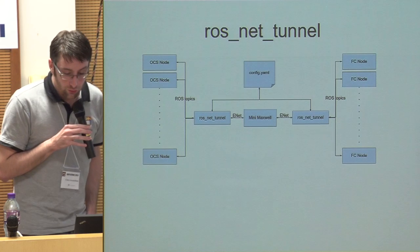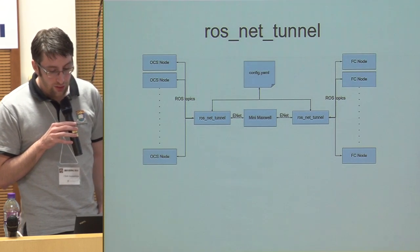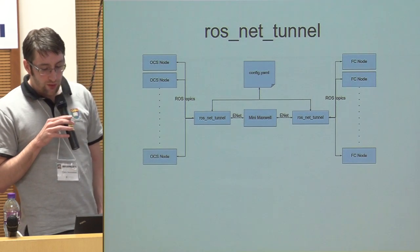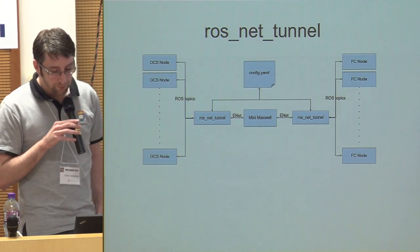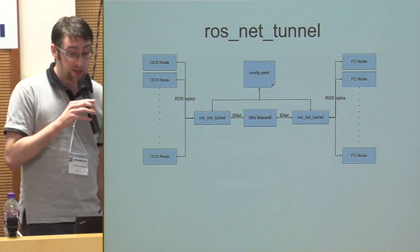On each end, a node called ROS net tunnel is started. It reads a YAML file for initial configuration, and it establishes a link between the two ends. The configuration file can specify both a rate limit and a bandwidth limit per topic, and topics can be set as reliable or unreliable. It uses ROS topic tools to forward messages without having to deserialize them.